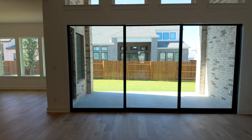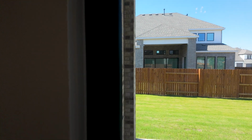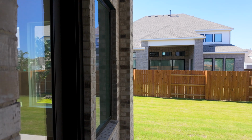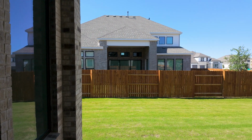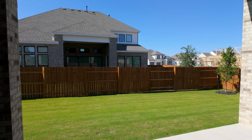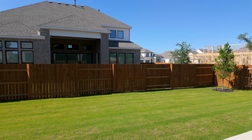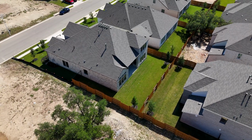I just love these sliders. These sliders are awesome. But as I was saying, one of the things about having these 70-foot wide lots, from a width standpoint, it's excellent, great. But the problem that I'm seeing in this community is the depth of the lot.